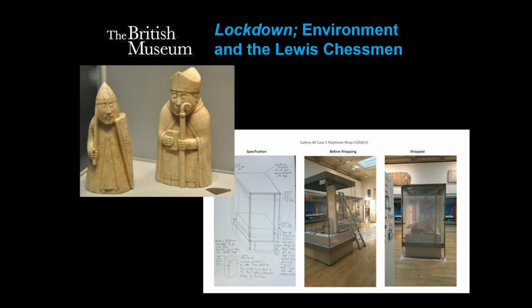The Lewis chessmen are another one of our museum treasures. They're beautiful ivory chess pieces with the most beautiful faces, with fantastic expressions on them, from the Viking period. We decided to leave these in the showcases because we felt the environment was okay for them. But when we looked at the monitors for this showcase, we found the environment was fluctuating more than we expected, going up and down more than we expected. That made us realise that the seal on the showcase, which are normally really well sealed, must not be as strong as we thought.